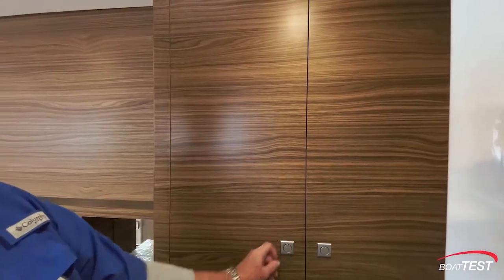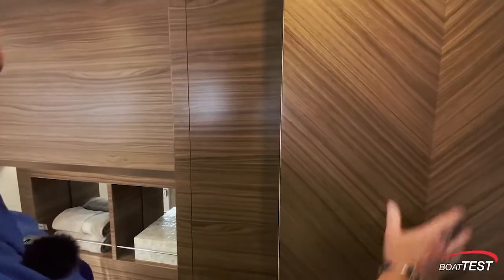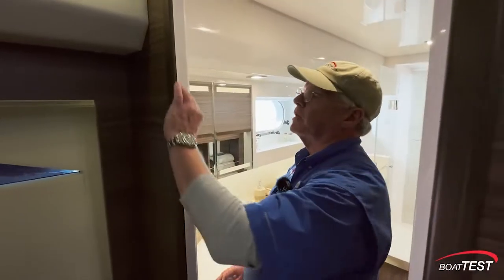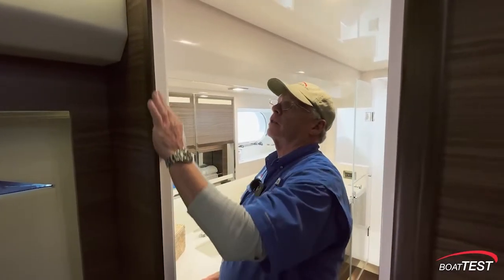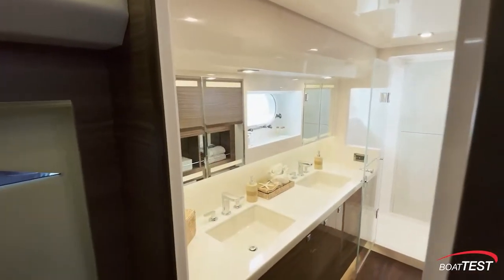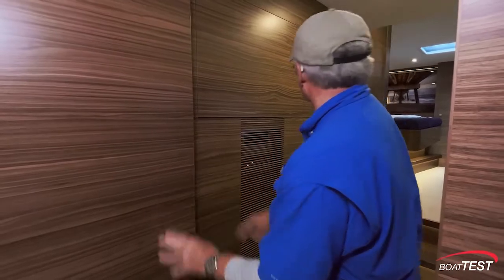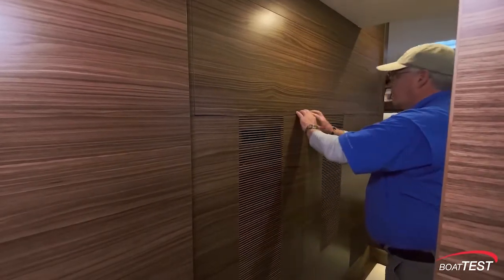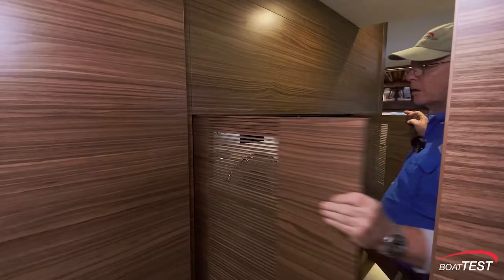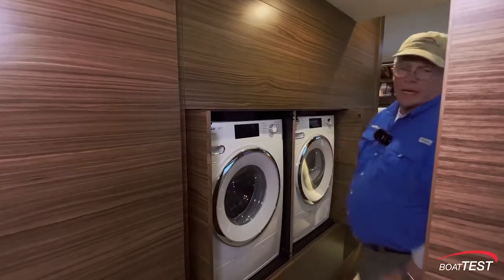There's a full-length mirror on the back side of the door, and on the front side of the door, matchbook grains. The door jamb is gasketed so we won't hear any rattling while we're underway. Here's an interesting storage nook, and then just continuing on, there's a privacy door so that we can close off the master, and then behind that door, washer and dryer, both from Miele.